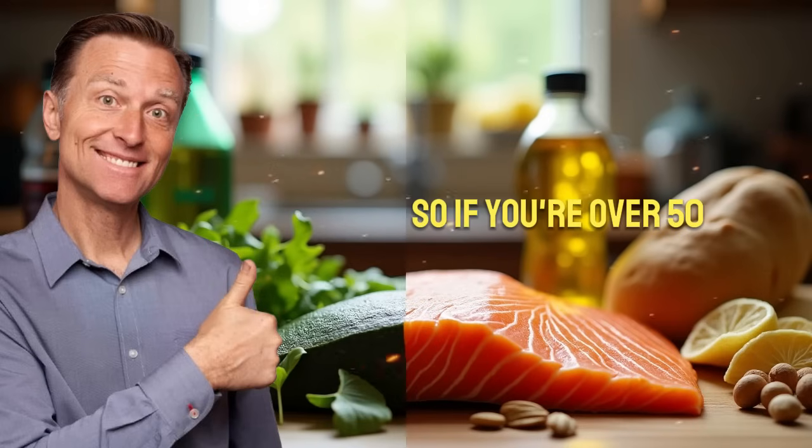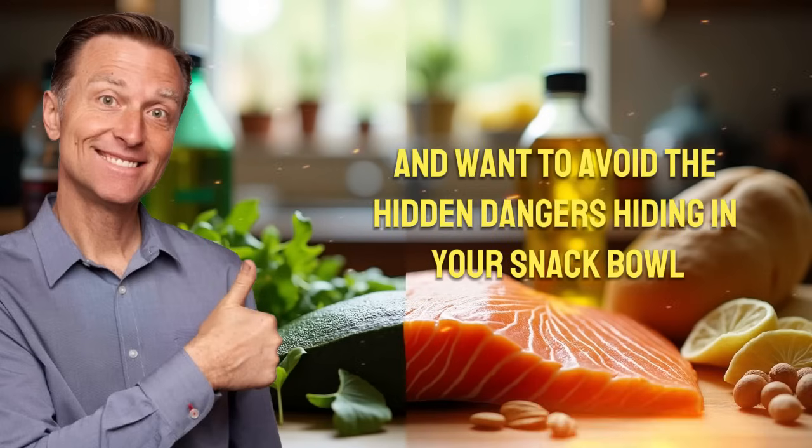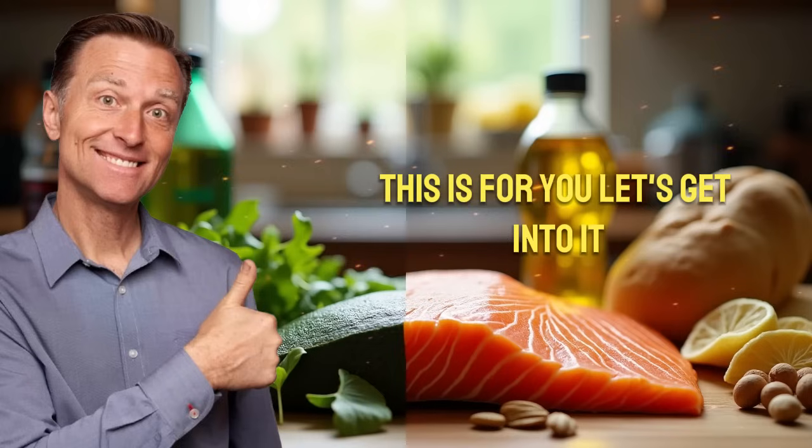So if you're over 50 and want to avoid the hidden dangers hiding in your snack bowl, this is for you. Let's get into it.